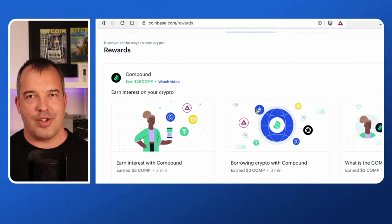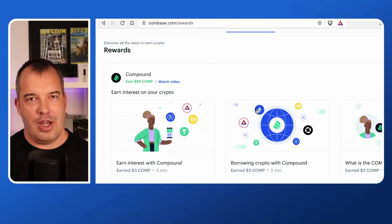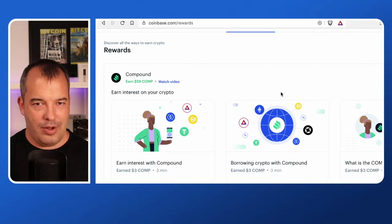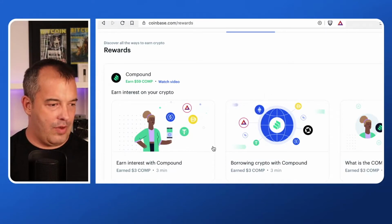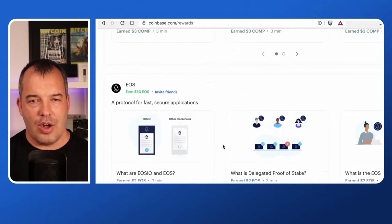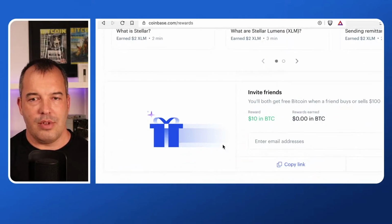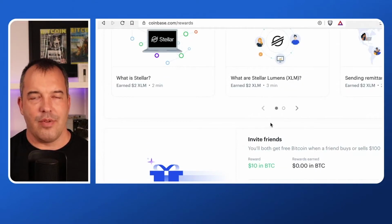Just before we move on to the next thing, I want to show you something else in the Coinbase rewards. As you can see, we can do this for other types of coins as well. So here's an example with Compound, for instance. Now you can earn $59 of Compound. You can do it for EOS, Stellar Lumens, and of course you can invite your friends too. And there's more and more pages of this stuff. Okay. So this is really important. You can come back and take your time, do these things at your will, and continue to earn money. Now, you may also see additional cryptocurrencies as more crypto becomes available.